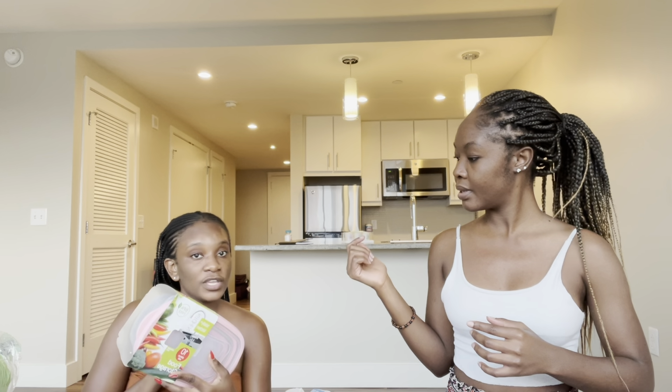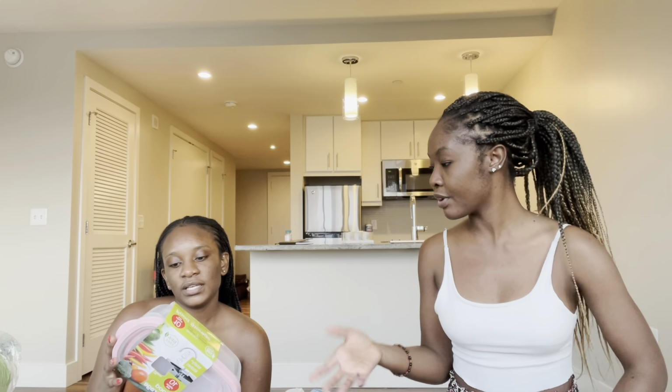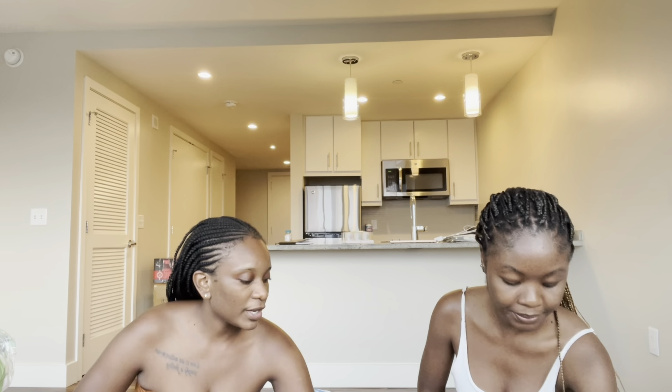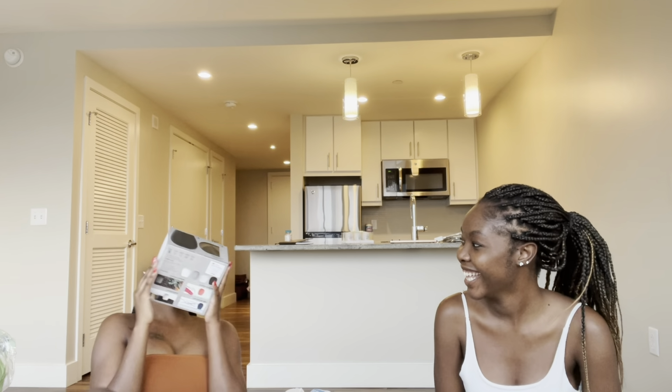And it's BPA free. Yeah, and I like the fact that they have different sizes, because sometimes you leave little food, sometimes more food. So just having options. And this is $6. $6. And then... oh, this is my favorite purchase.